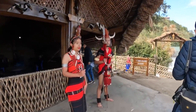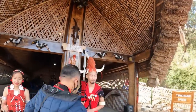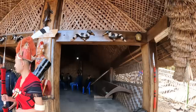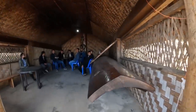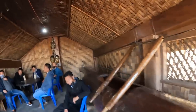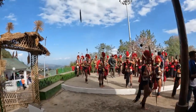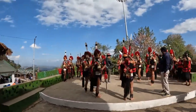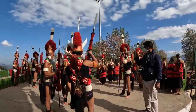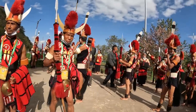So this is the Yim Kyung tribe, right? Yeah, Yim Kyung. So that's the Yim Kyung drum, wooden drum. This is the traditional hut. I think they just finished off their dance. Now they'll be going.